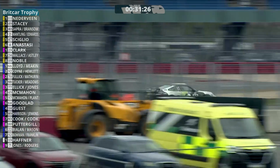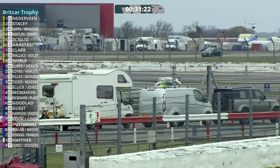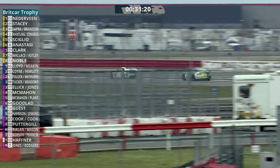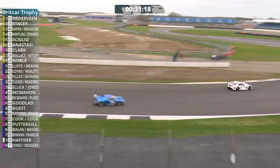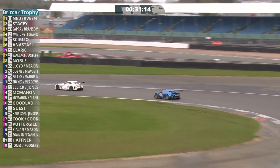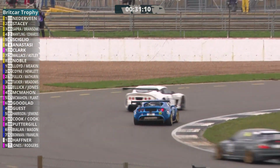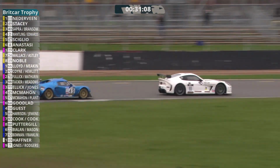Now, which white Ginetta is that? Is that Neil Wallace? Yes, it is. He's got ahead of Simon Clark. Clark still leads Class 2. Thought for a moment that was Axel van Nederveen. I thought he was in trouble. There's van Nederveen. He still leads from Will Stacey. Into Luffield, Stacey gets the tighter line.